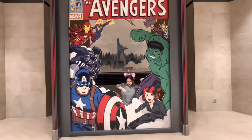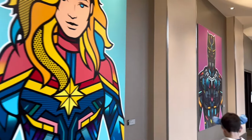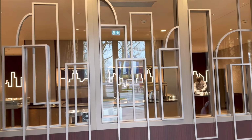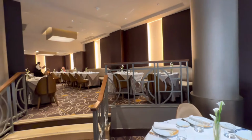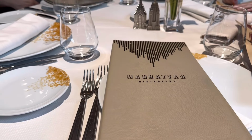And the kids channeled their inner superheroes. We peeked into the Empire State Lounge, which is the club-level lounge for suite guests at this hotel, and passed Downtown, the hotel buffet restaurant. But Manhattan is the sit-down restaurant with lots of NYC touches that made it feel like home for us. The menu says this is elegant dining with excellent service like Tony Stark would expect, with a chandelier inspired by Asgard.